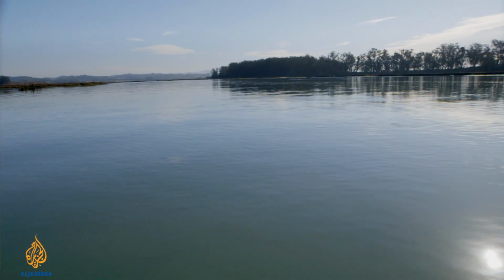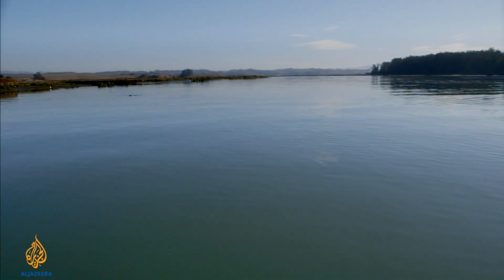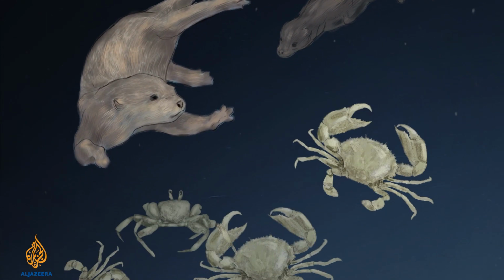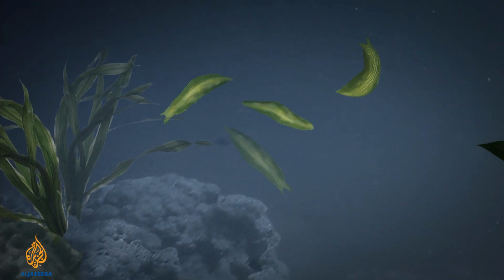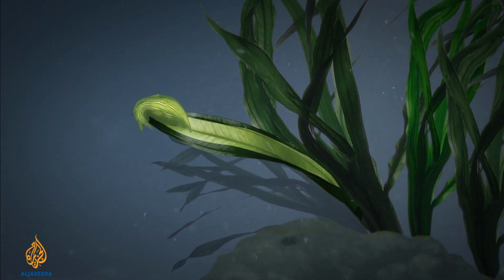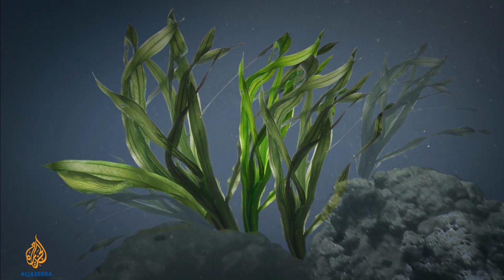This voracious appetite has helped restore the balance of this ecosystem by triggering a chain reaction known as a trophic cascade. Sea otters eat crabs. Lower crab numbers allow smaller invertebrates like sea slugs to thrive, and these creatures are crucial for the health of seagrass. By eating algal buildup on the leaves, they allow sunlight to reach the plants.